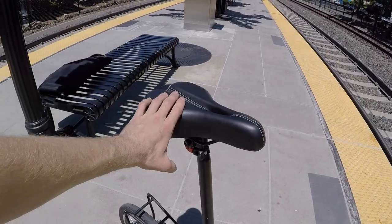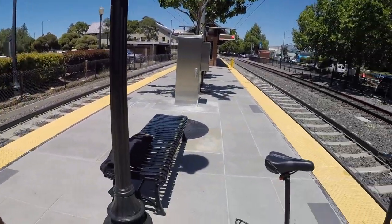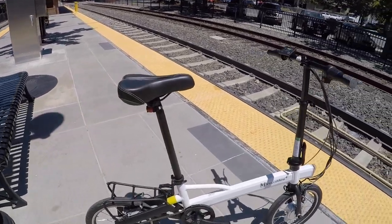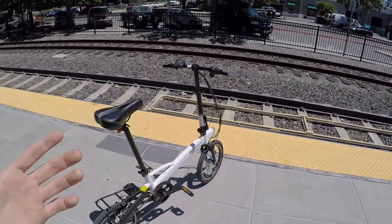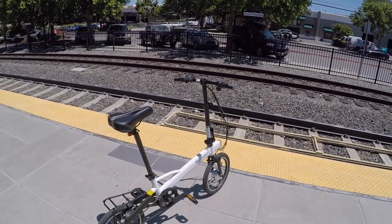And I think the saddle is really nice. Like, it actually feels great. That took a lot of the vibration out of the ride for me. And then 14 mile per hour top speed versus 20 on most full-size electric bikes, that's part of why I think it feels comfortable, because you're just not going as fast. You don't get the jittery feeling as much.